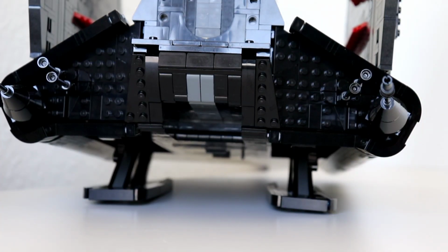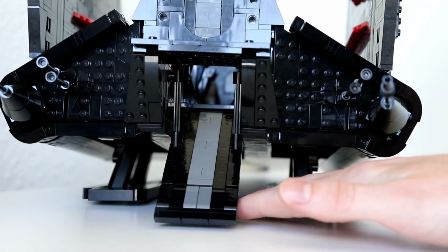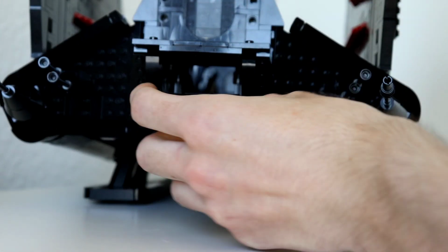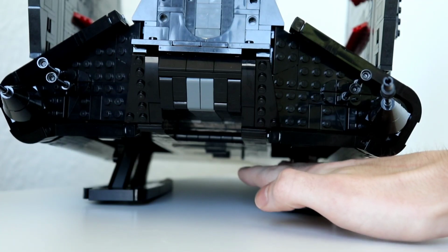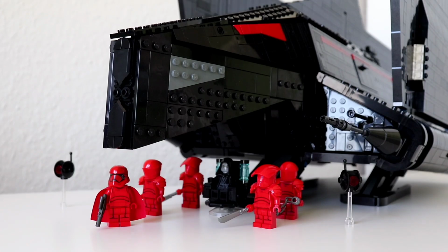Now with the cockpit being removed, here's another angle at the front ramp getting opened. I really like how it folds up itself to close this gap on top of here. I also included a flap down here for refueling the ship's fuel tanks, but it's not that easy to access, so I sadly won't be able to show you this. Now this was everything there is to show in the shuttle.